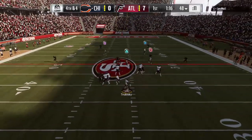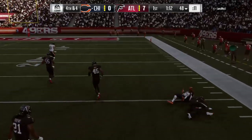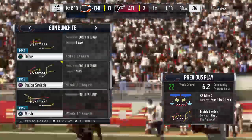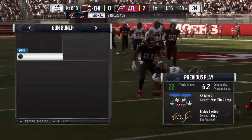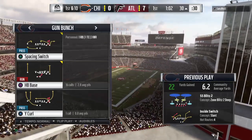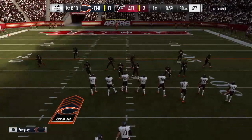Here we go on 4th down with Trubisky. Finding Gabriel, complete. He's got this to the 30 before being taken down. So not only do they convert on 4th, but they pick up 22 yards in the process. So 1st and 10 now from the 30.